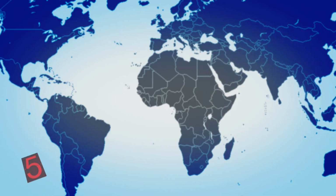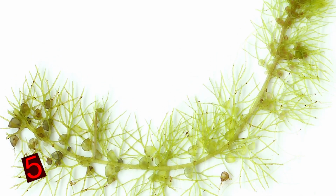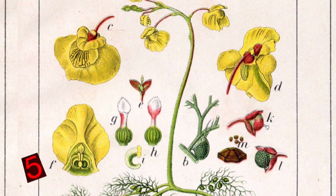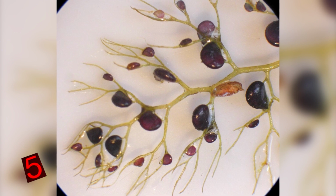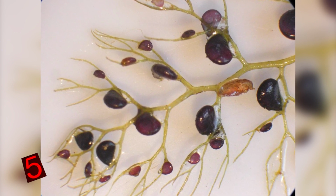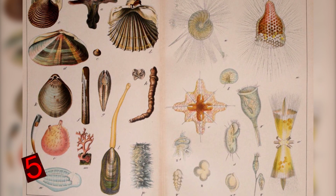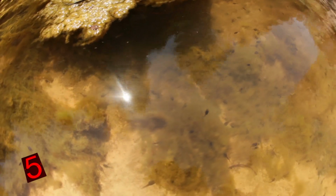Number 5. Bladderworts. Spread across every continent except Antarctica, bladderworts are made up of over 220 species, both terrestrial and aquatic. These plants don't rely on the scent of their nectar to attract prey though, but rather they lie in wait, ready to spring their traps as soon as their prey moves close enough. The majority of animals eaten by bladderworts are microscopic protozoa, but the larger specimens of this carnivorous plant have been known to take water fleas and even small tadpoles.